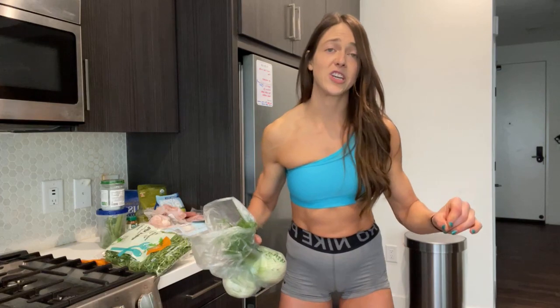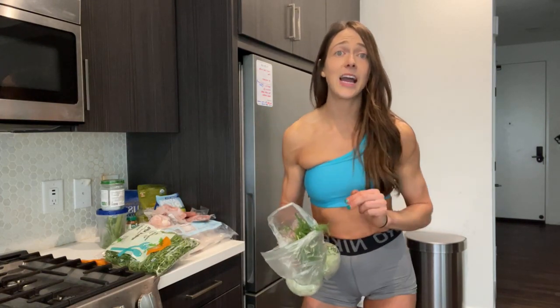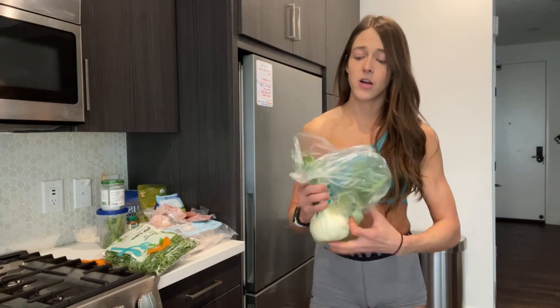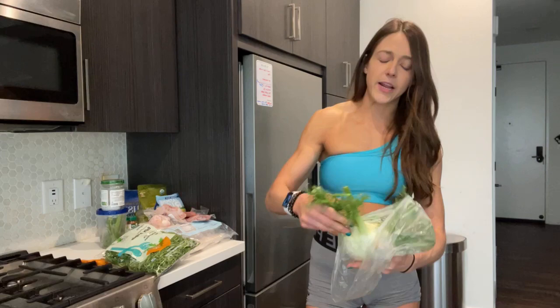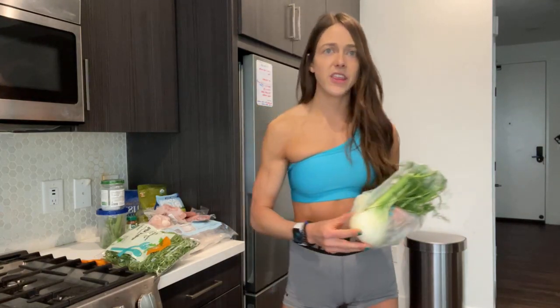And then, as you guys know, I'm obsessed with fennel. Fennel is amazing for your stomach, and if you put this in the air fryer with some rosemary, some thyme, some pink salt, and some avocado oil, it tastes phenomenal. I'm gonna show you guys what it looks like. It tastes kind of like licorice, but this is so good for you. I'm gonna take you guys through really fast though, kind of how I lay everything out.